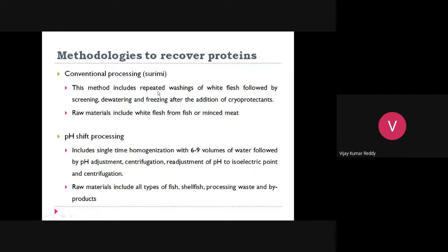After multiple washing, this meat is screened through different types of sieves, then dewatering is done. Before freezing, some cryoprotectants are added, then it is subjected to freezing, followed by frozen storage. So the raw material for the preparation of surimi includes white flesh from fish or minced meat. This surimi can be made only from the white flesh.